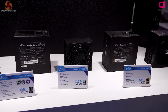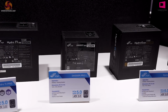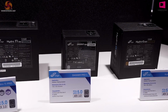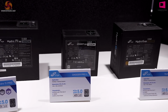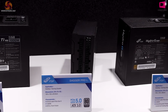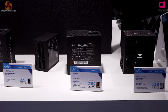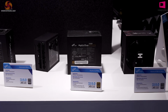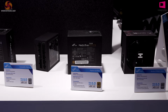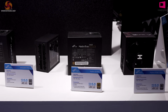Dagger Pro L, even SFX and SFXL power supplies get huge levels of power. 80 plus platinum, this power supply rated at 1200 watts. So if you decide you want to put an RTX 4090 inside your 15 litre build, the Dagger Pro can handle it. Moving down the line to the Hydro G Pro, even lesser power supplies, in this case a mere gold rated, get enormous ratings, 1200 watts, ATX 3 and Gen 5.